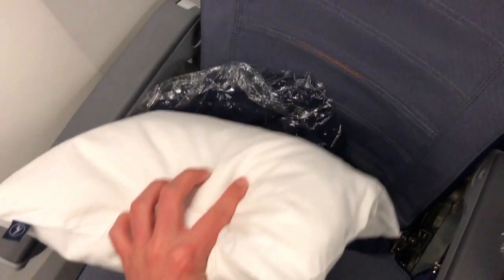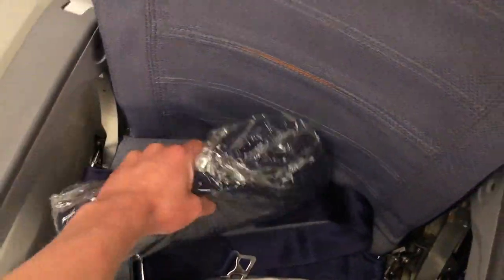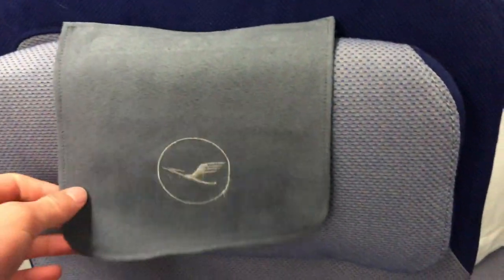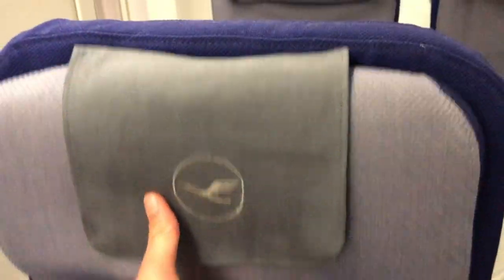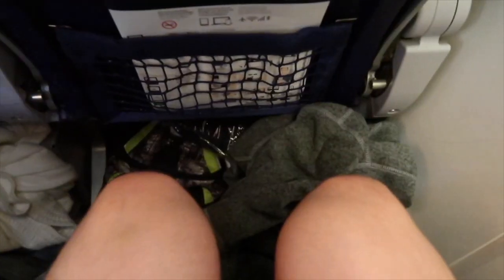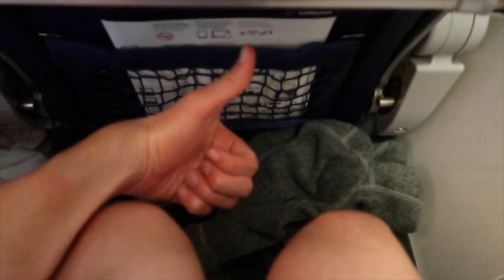For Lufthansa's long-haul travel, they provide every passenger in economy with a pillow and a blanket. Every seat is also designed with a special fabric flap on the headrest which moves up and down. The seat fabric, I have to say, was really nice. It wasn't the cheap leather stuff that many airlines have, and it felt nice to sit in. Another thing that Lufthansa impressed me by was their legroom. I had never seen so much room given to economy class passengers before.